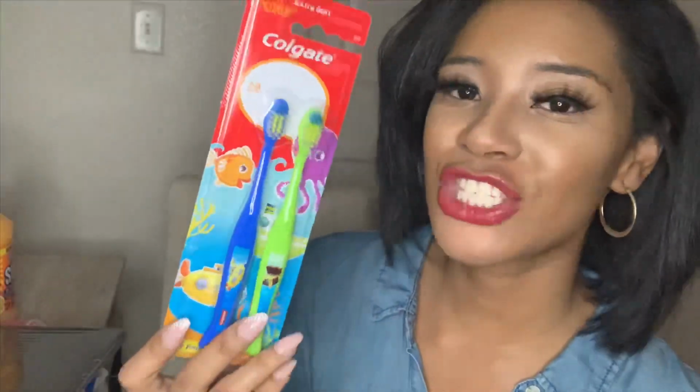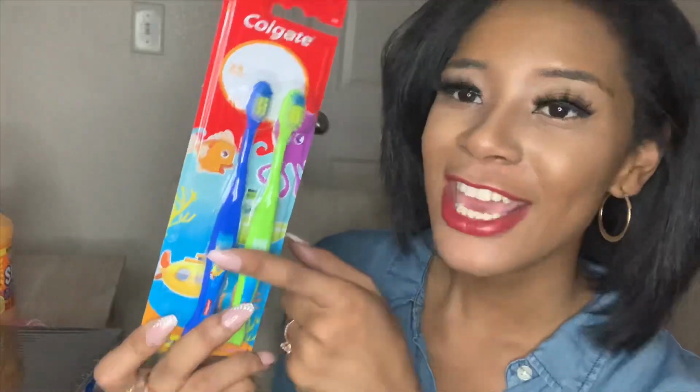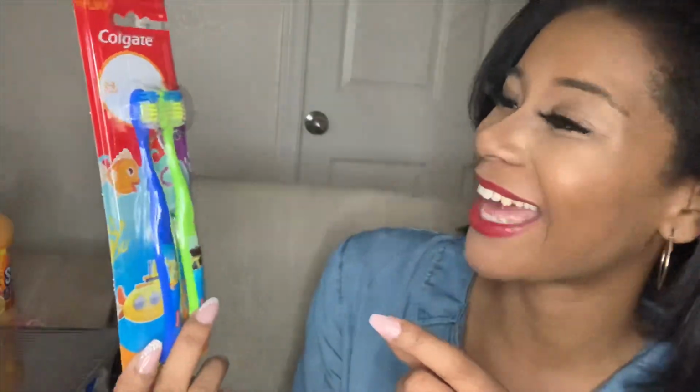I'm gonna go ahead and share these toothbrushes. My boys went to their checkup. She did mention that they can go ahead and start brushing their teeth. So I did find this 2-pack at the Dollar Tree, of course, blue and green. I'm so excited to see how it goes.